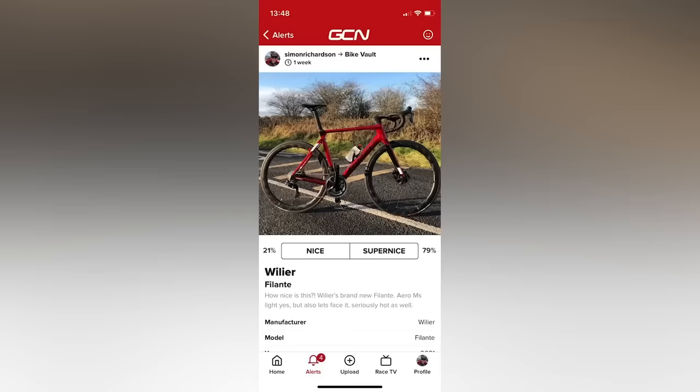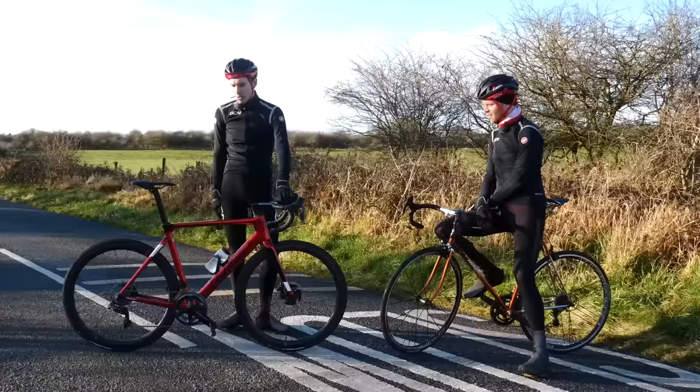79%, super nice for my Falante. Oh, and rightly so as well. I mean, that is a beautiful bike, and it is a very cool bike. It's a very stylish bike.